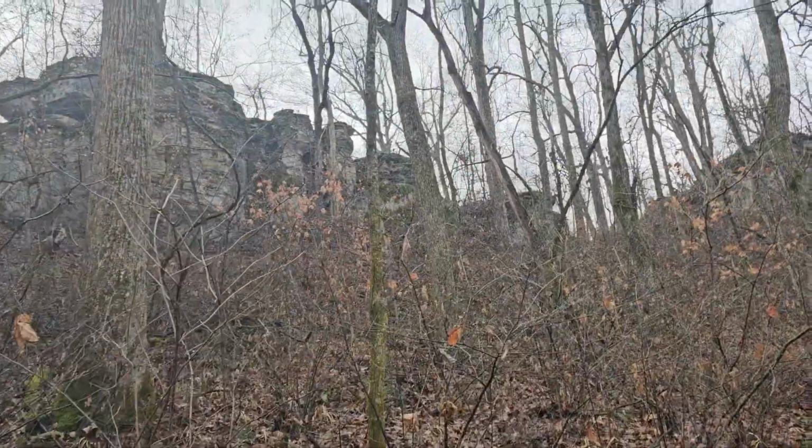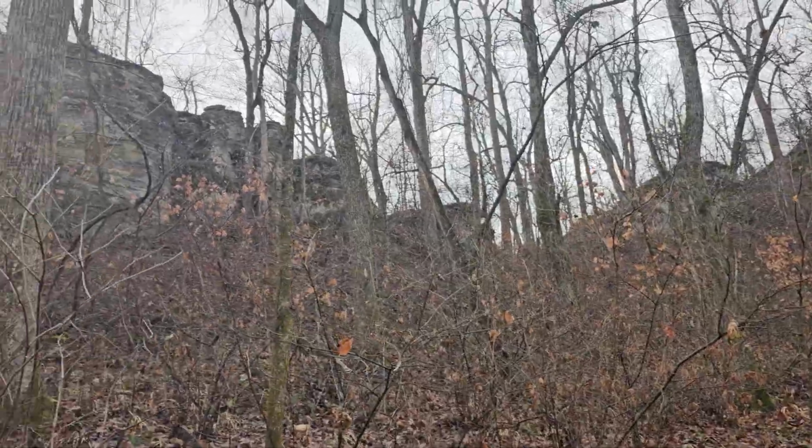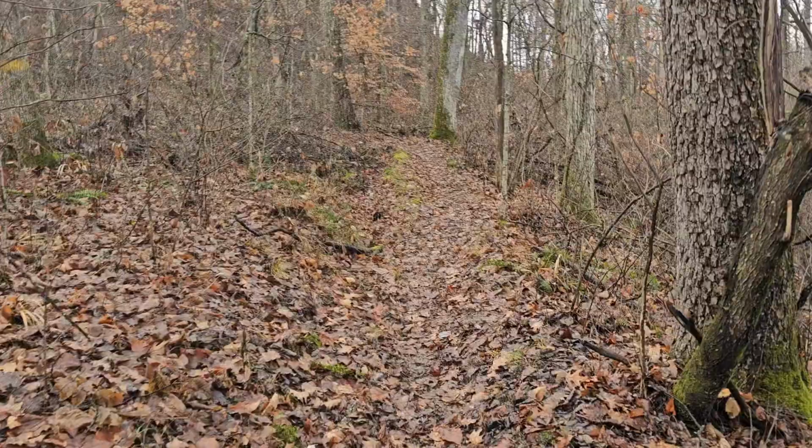A couple of shots here. I'll probably have to clip these. Pretty neat. All right, it's starting to rain again. Awesome. We'll keep walking. Well, we're on the way down, finally.